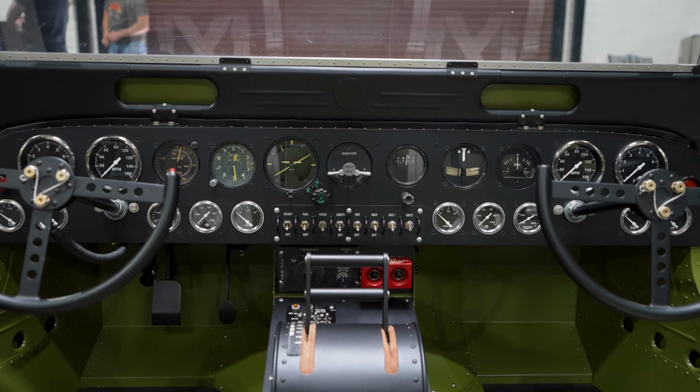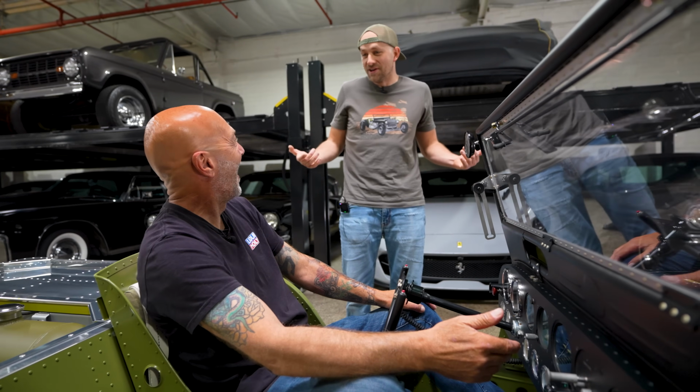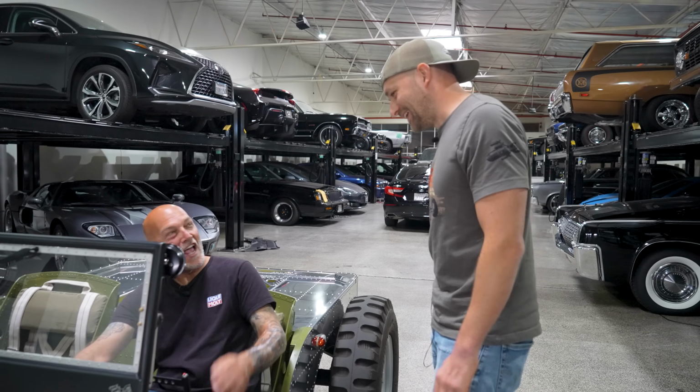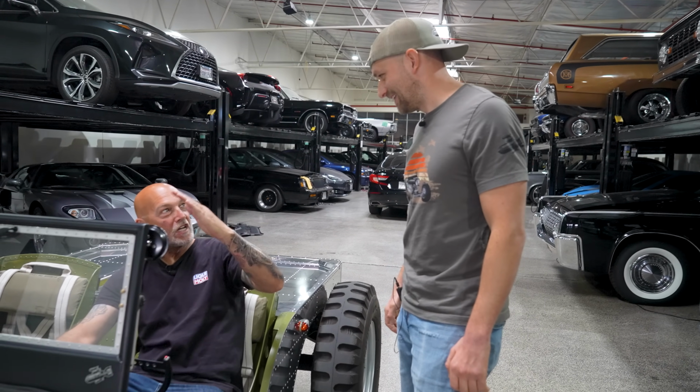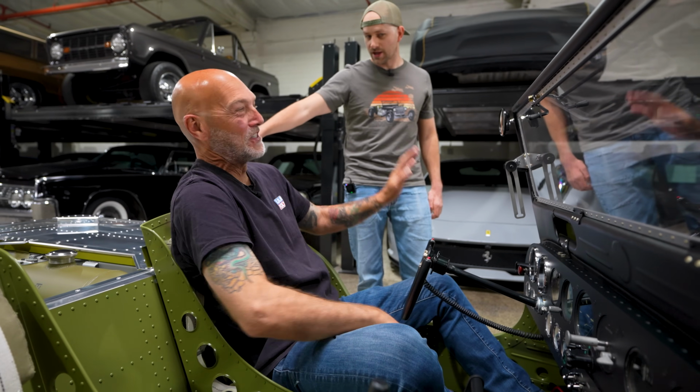So it's not just for looks. Those are functional. What are they doing though? Like we don't have to worry about an altimeter. We don't need to, but we have the fun of it, right? So as you're going up into the mountains, will it come up? Yeah. No shit. This is all functional.